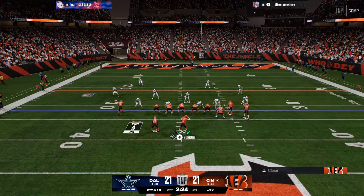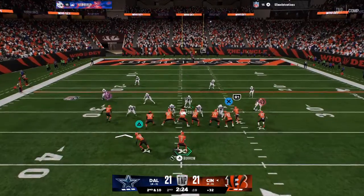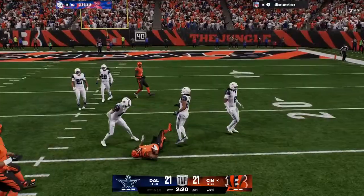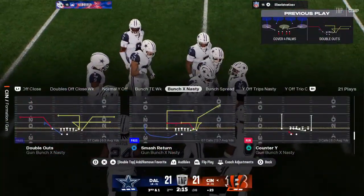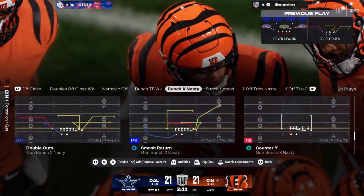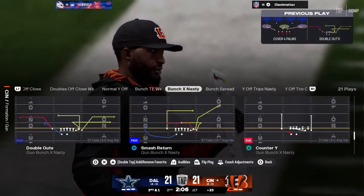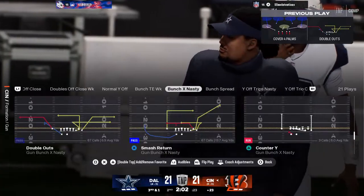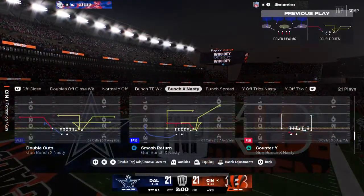11 MT, 11 Thomas. Throwing again, it's Burrow. Got a man open, it's Chase. Brings up 3rd and 1. Second quarter, 2 minutes to go. Tie ball game.